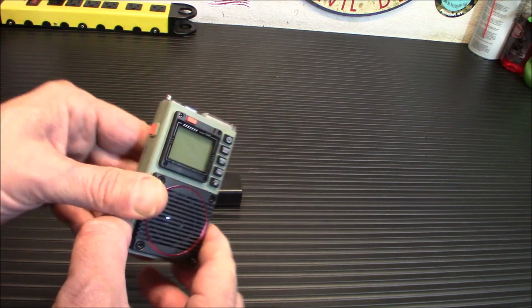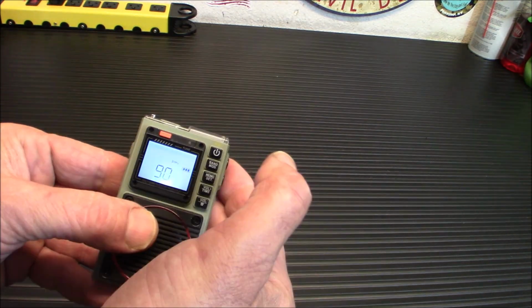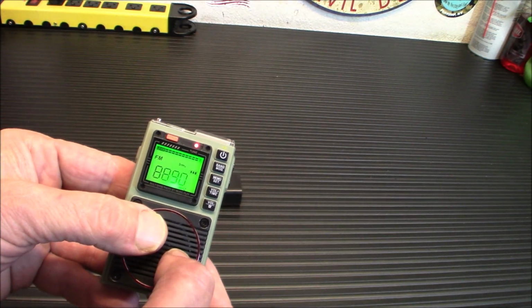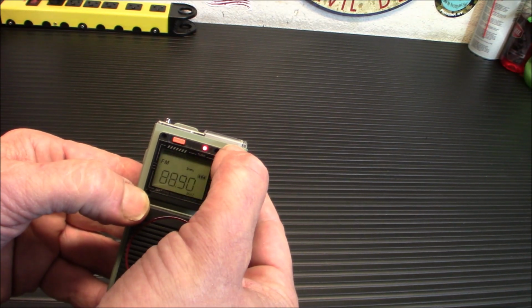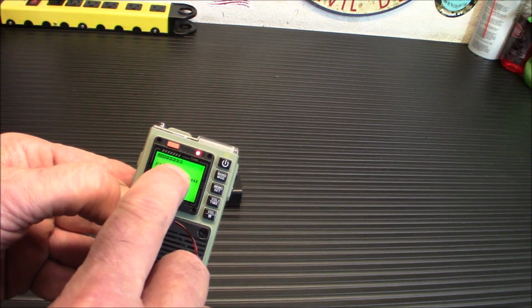Really nice radio. Very easy to turn on. You're just going to basically turn it on like that. Okay. There's your sleep timer. You push and hold again. And there's your FM radio. And if you want to mute that, you just mute it. You push the power button once and you'll notice a little thing that mutes it.